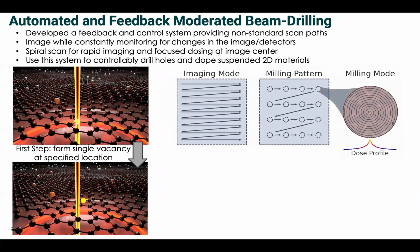So we can image, and then we do this milling thing where we do this little spiral scan, and that's our little drill bit. And what's really kind of neat is that when you do this scan, first of all, you can scan really quick because you're not making the magnetic field go to move the beam back around. It's just these smooth sinusoids that the microscope likes. And what's really cool too is that because you do it this way, your dose is really the most at the center. And so you're most likely to get a hole at the center of the thing that you're imaging. So we can do this and image while we're drilling.